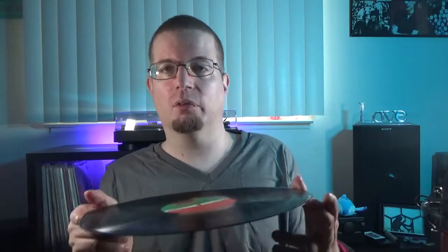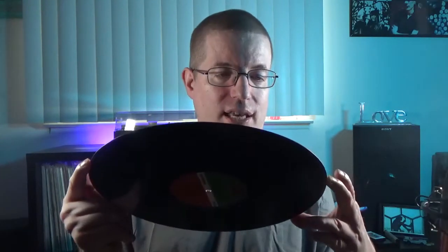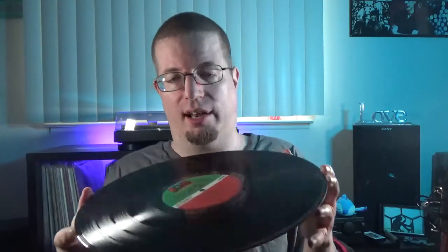And first thing I will do is try to catch light on the record to see if I see any scratches. Scratches are the main thing you want to try to avoid on a record because, well, that just ruins your listening experience. It can make it skip. It can make it get stuck in a loop. Scratches suck. So as you hold this up, it doesn't really come through on camera very well. But this album is pristine. There's not a single scratch on either side of the record.